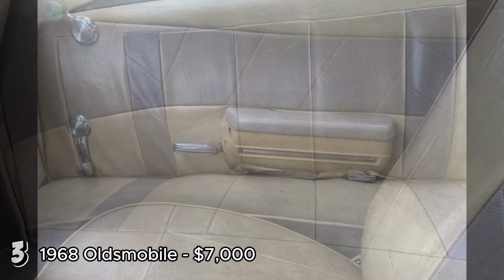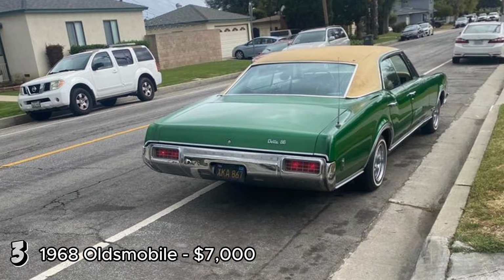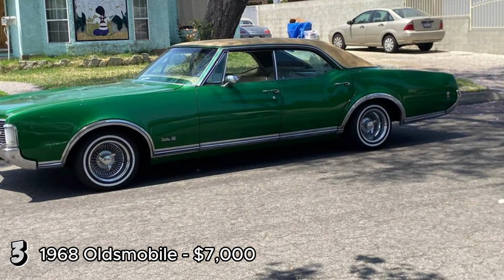The 1968 Oldsmobile Delta 442 is a classic American muscle car known for its robust performance and stylish design. Priced at $7,000, this car appears to be a good deal given its overall condition and functionality, including the ability to be used as a daily driver. However, the high mileage should be taken into consideration for future maintenance.